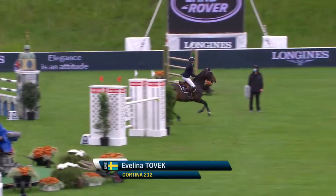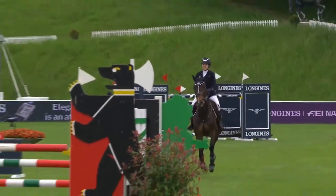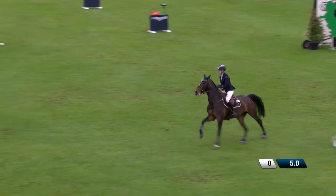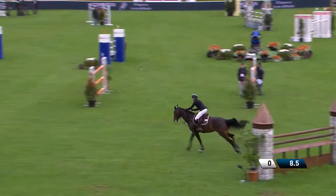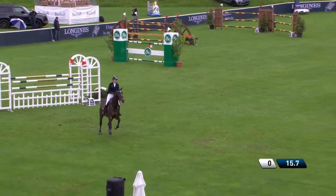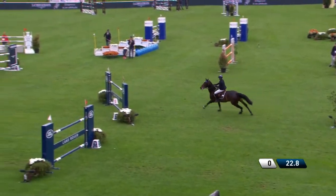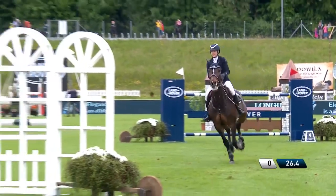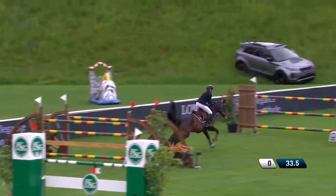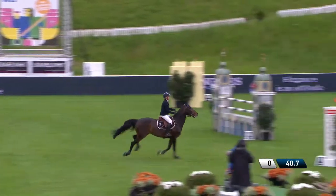Now to Sweden. Super round for this lady in the Longines Grand Prix yesterday, finishing fifth place. Evelina Tovac with Cortina 212 for Sweden. Still clear and definitely going very much forward, going right-handed. This is looking good for the Swede. Member of the team in the Longines FEI Nations Cup tomorrow.